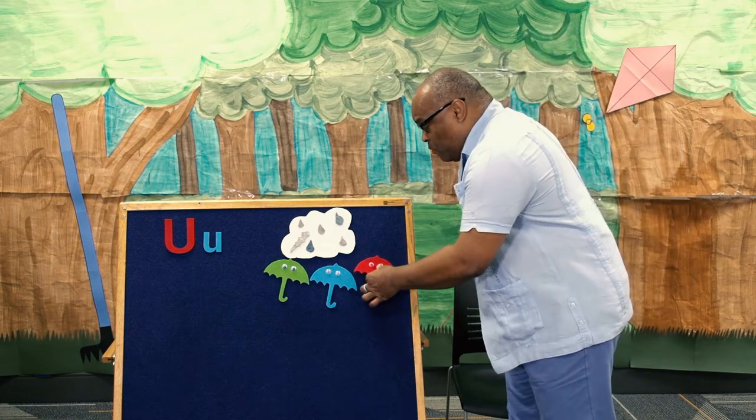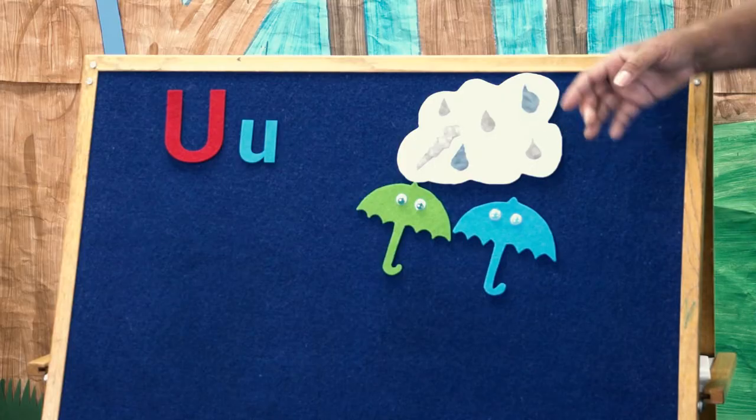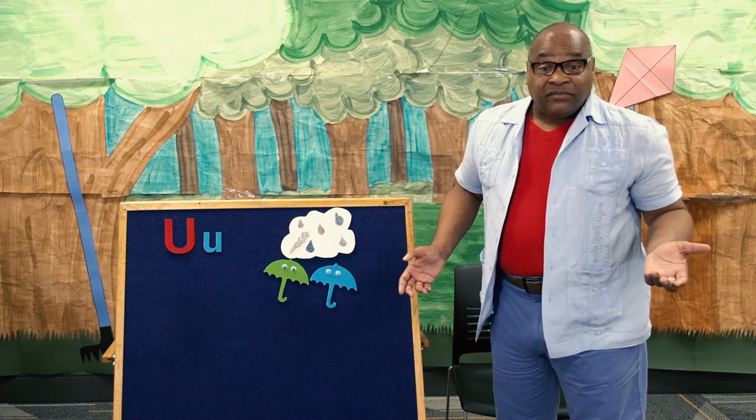Someone took the red one. And now we have, how many umbrellas are left? One, two. Two umbrellas. Well, you could use them in the sun.